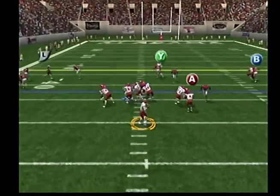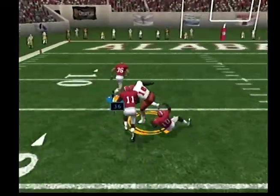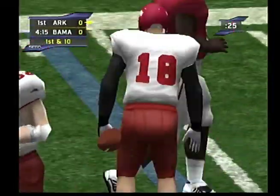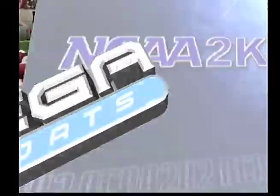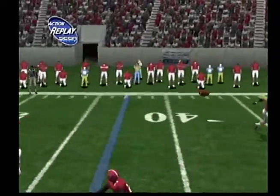Number 17 from the gun. Just gets it off. It's caught in the flats. That was a nice catch, but an even nicer one after the catch. It's a first down. Number 18 made a terrific downfield catch for the first down and a whole lot more. Outstanding.